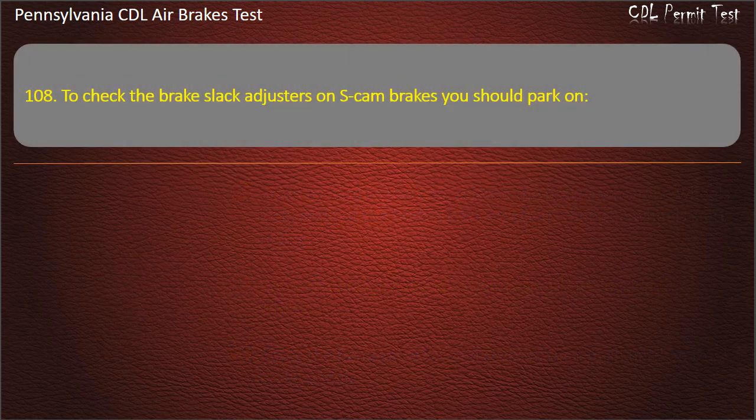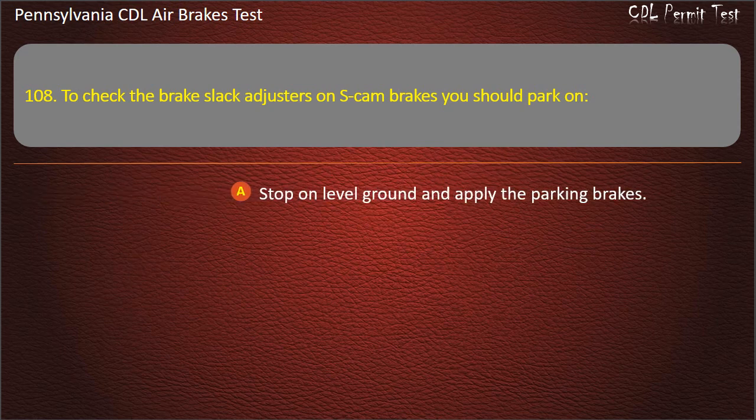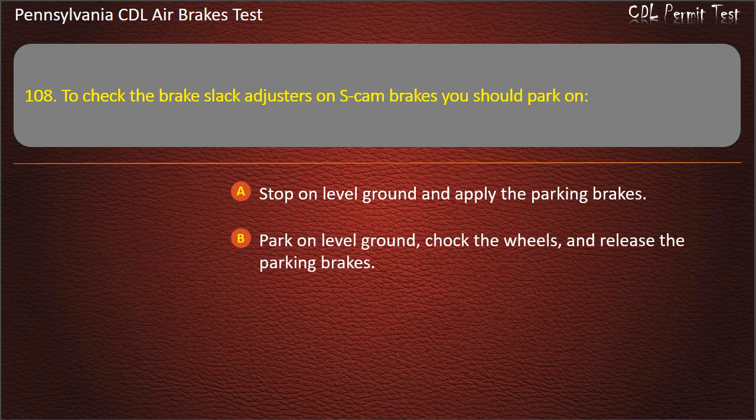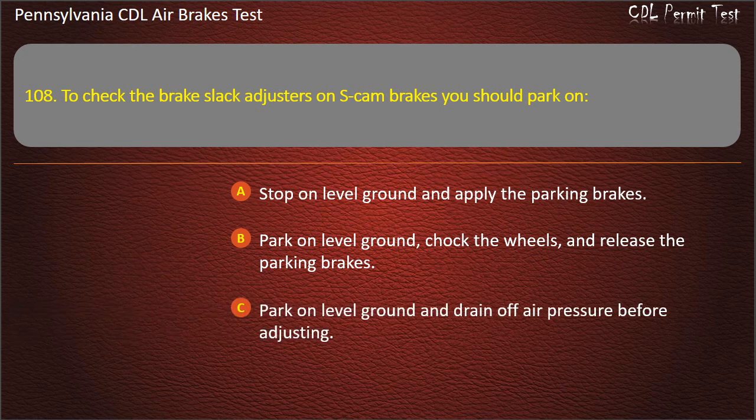Question 108. To check the brake slack adjusters on S-cam brakes you should park on. Stop on level ground and apply the parking brakes. Park on level ground, chalk the wheels, and release the parking brakes. Park on level ground and drain off air pressure before adjusting. Answer. Park on level ground, chalk the wheels, and release the parking brakes.